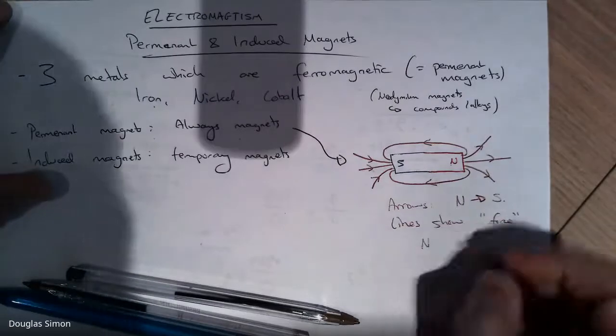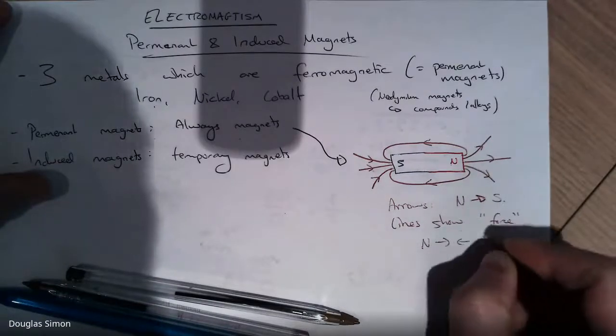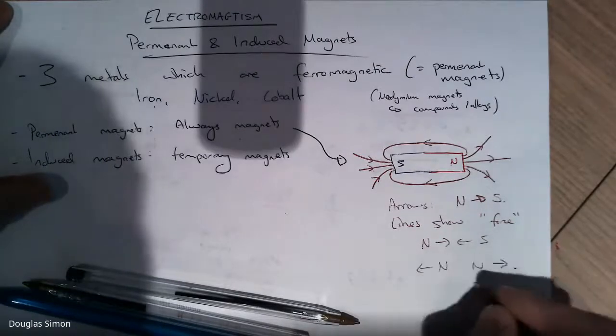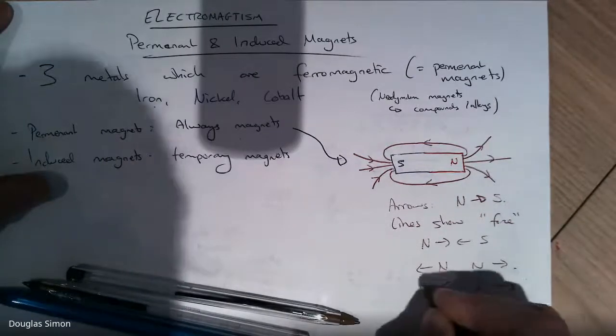And this is stating the obvious. If you have a north pole and a south pole, opposites attract. If you have a north and a north, they repel. And if you have a south and a south, they repel.